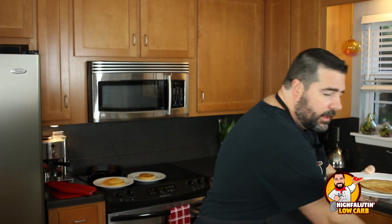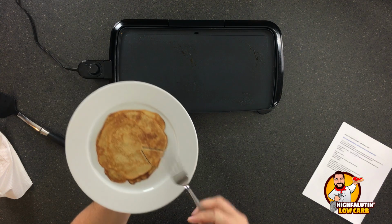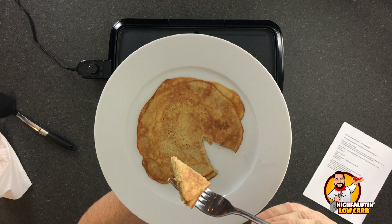That doesn't mean they're bad. So let's see what they taste like. Definitely, this is the only one with cinnamon in it, and I can tell you that there's cinnamon in it. So let's take a little square and see what happens. Ooh, they're so tiny. Very tiny.